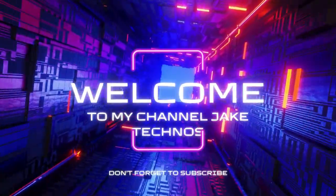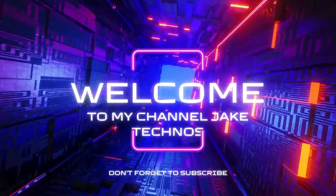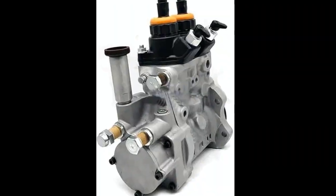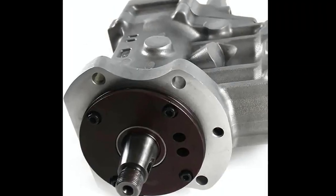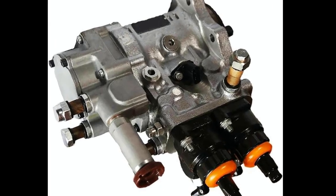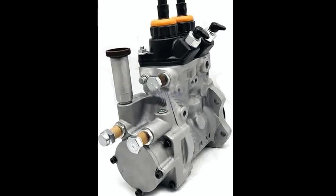Heavy machinery relies on components that are often overlooked but absolutely critical for performance and reliability. One such component is the fuel injection pump designed for the Komatsu SAA12V140E-3 engine. This particular pump is compatible with part numbers 09400200620, 09400200621, and 6219-71-1110, making it ideal for Komatsu excavator engines.